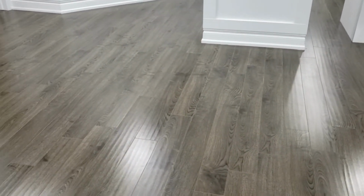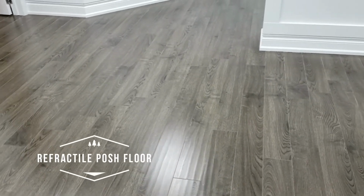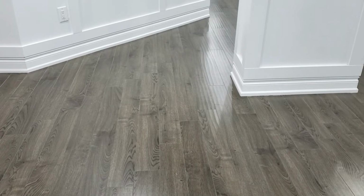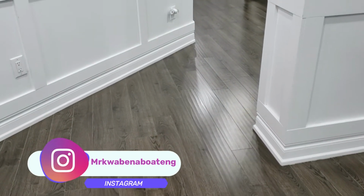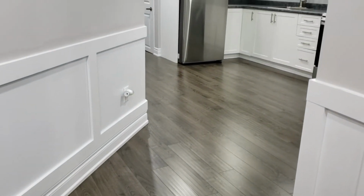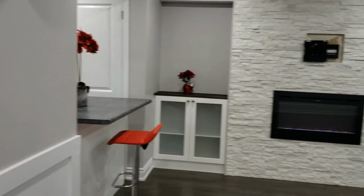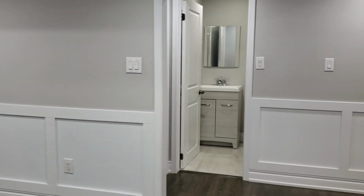The floor of the basement is uniquely made, and as the camera moves on, you can see the reflection of light, and this is actually a laminate. And due to the Canadian weather, it's recommended that laminate is used in the basement to avoid any damages over time. As the camera moves around, we're going to be touring the washrooms and also the bedrooms.